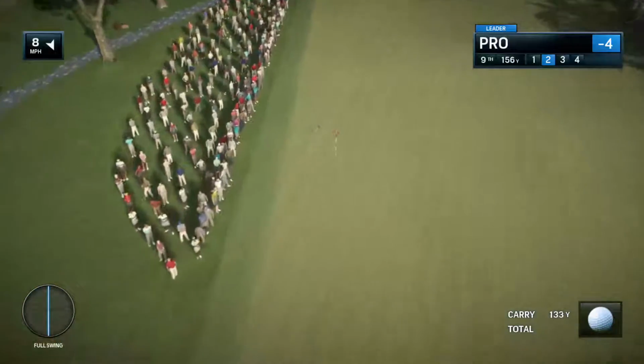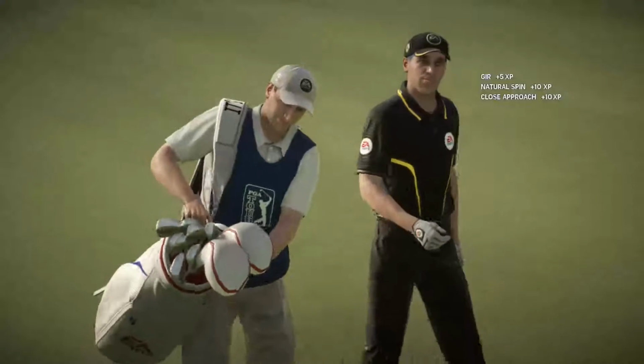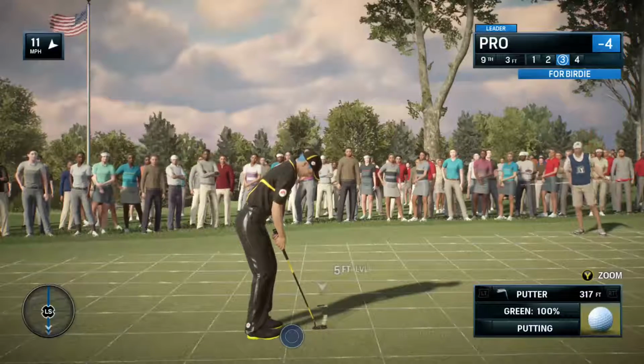Appears to be what they call a commercial play. Very solid. Beautiful shot. That is tight. Unbelievable. That is one to savor for the rest of the round. Good chance here.